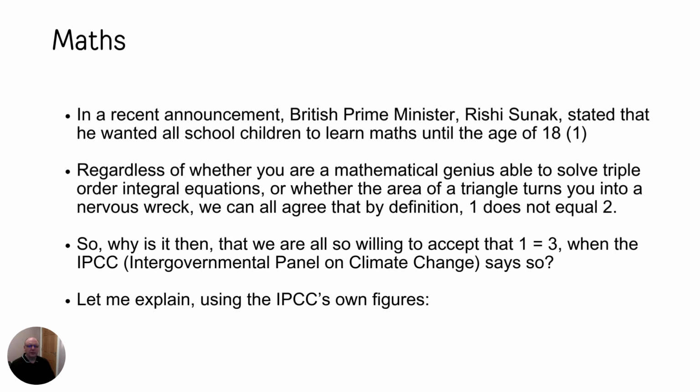In a recent announcement, British Prime Minister Rishi Sunak stated that he wanted all school children to learn maths until the age of 18. Now, whether you're a mathematical genius or whether you find that working out the area of a triangle turns you into a quivering wreck, I think most of us can agree that by definition, 1 does not equal 2. So why is it then that we're also willing to accept that 1 equals 3, when the IPCC, the Intergovernmental Panel on Climate Change, says so? Let me explain using the IPCC's own figures.